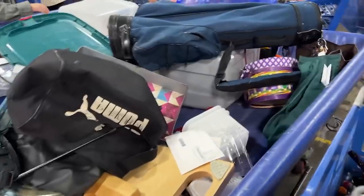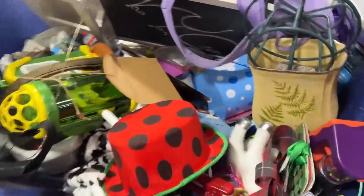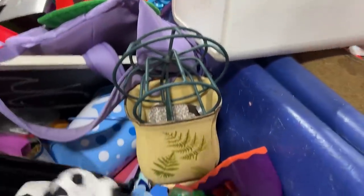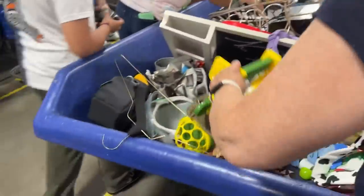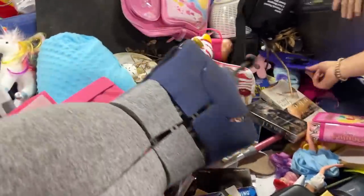Let's keep going so we can get to the new stuff. This is my favorite hat. No, just kidding. Oh, this is a Dalmatian, a fuzzy Dalmatian purse. Okay. Let's switch spots. Sleep sack for the baby. Hello Kitty backpack.